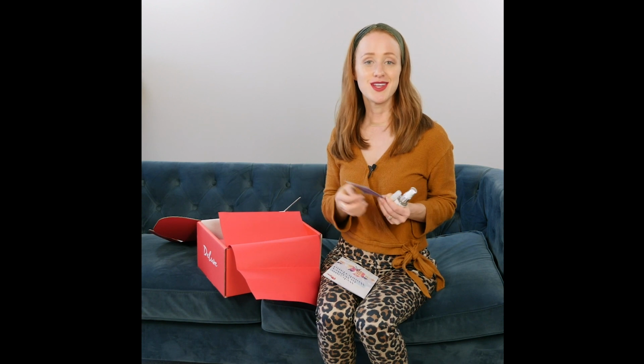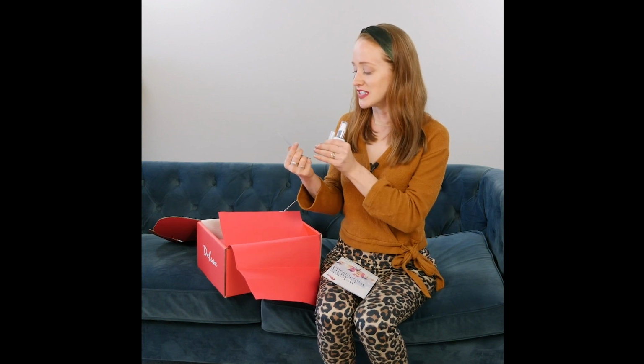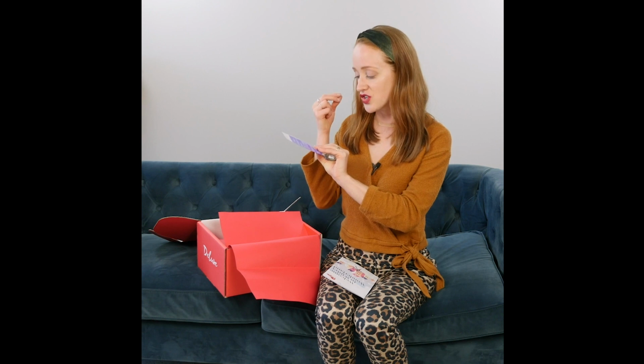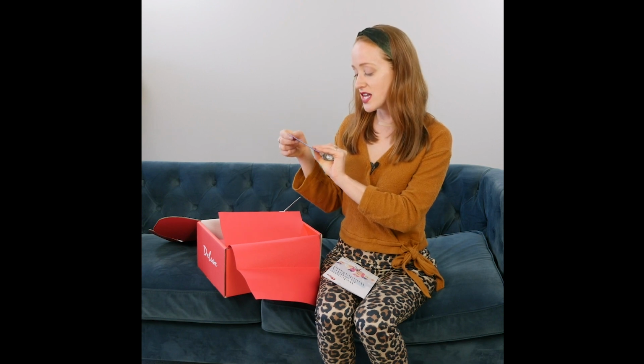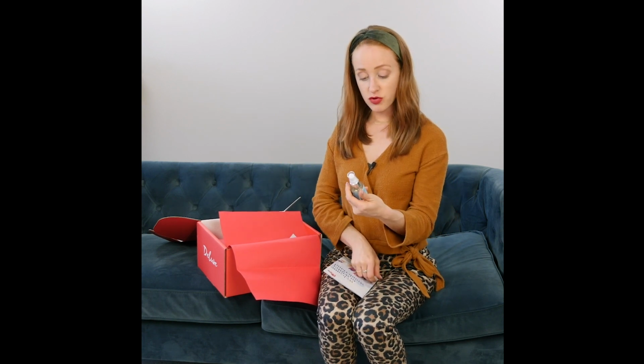So you just put them on your skin before bed, and you'll notice that it will actually pick up the pimple. Not really, but it basically just cleanses and hydrates the pimple, and then it changes color when it's absorbed all the bacteria that's in the pimple. These are awesome. Then we have Reviva Labs.